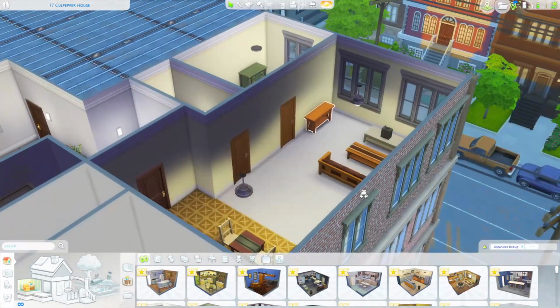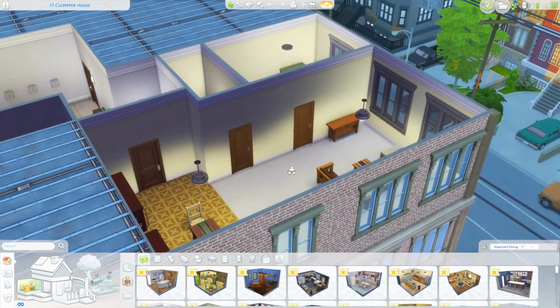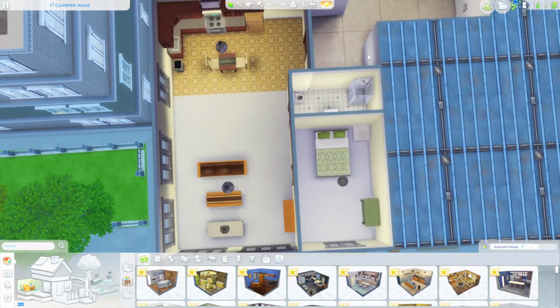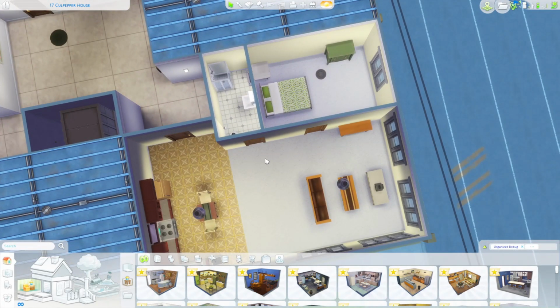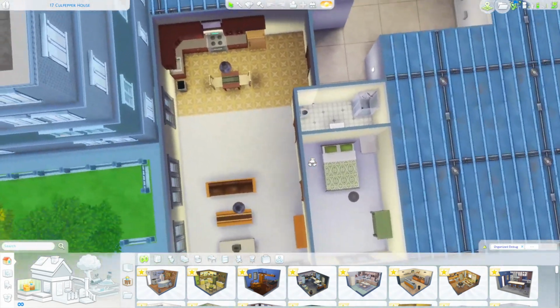Hey everyone, we are back with another apartment, this time in a different building. We're in 17 Culpeper House. I don't think I've ever renovated this apartment, but I have a plan to make it into a sort of masculine bachelor pad slash studio. I think that will look pretty cool.